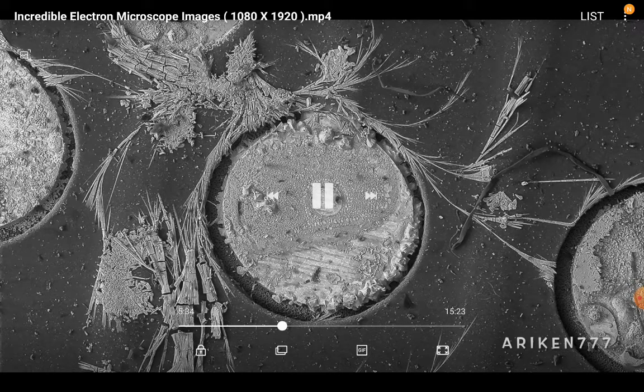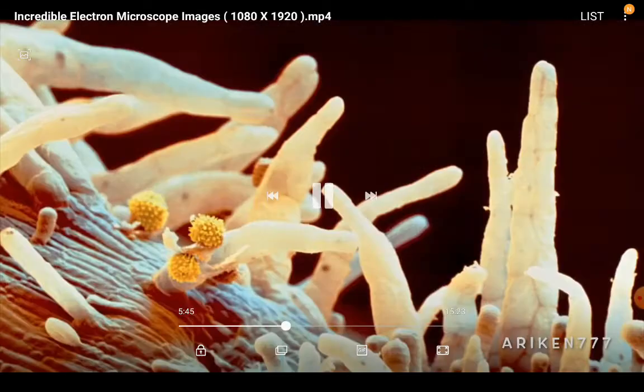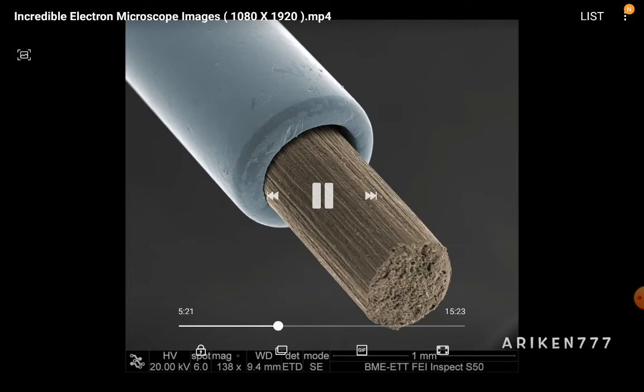Silver crystal growth between electrical solder joints causing electrical failure. Wow. This is human stuff. Is that solder joints? All right.